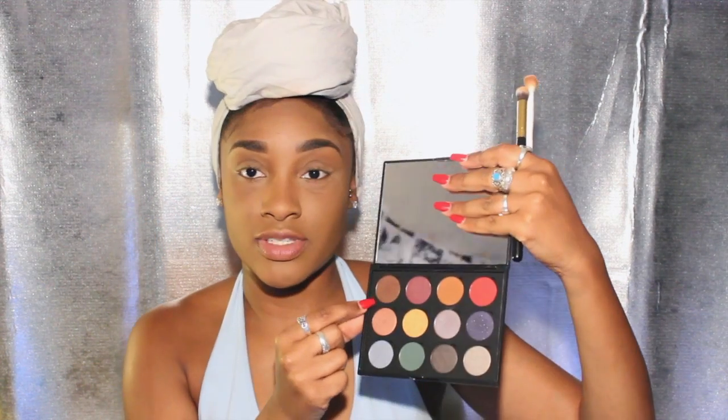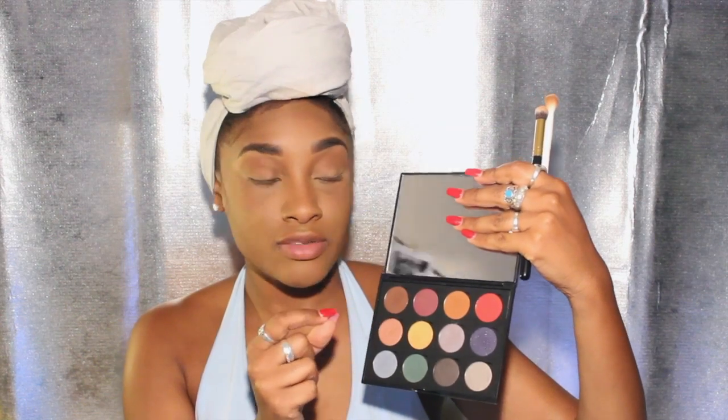I've had a video on it and I posted all the pictures of the colors if you guys want to see. And then I'm going to use this dark one just to deepen up my crease real quick. But I love these shadows. They're so pigmented. They're a little loose, but they're so pigmented and it's amazing. So yeah, I love, love, love these.